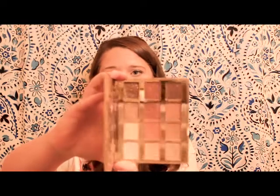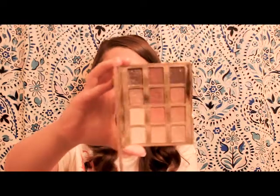And this one is really pretty because it's got some more rusty colors in it, which I have learned to love on my eyes. This is a really great basic palette I think that most girls need in their life. And now I'm just gonna go for some random ones that I have. These aren't necessarily my favorites, but I do like to dabble in them from time to time.